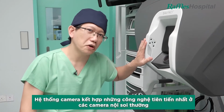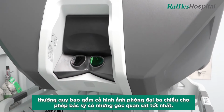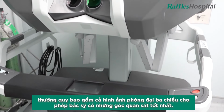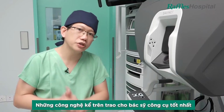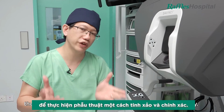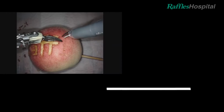The camera in the robot combines the most advanced technologies in all laparoscopic conventional camera systems to give us the best view, including 3-dimensional magnification. What all these technologies mean is that it gives us, the robotic surgeons, the best tools available to do very fine and precise surgery.